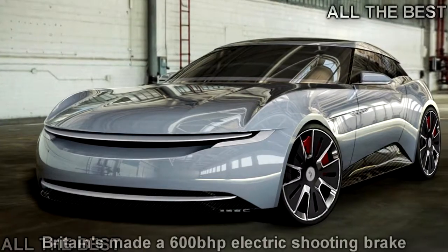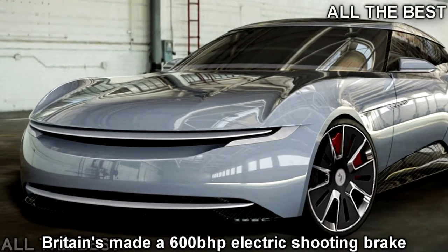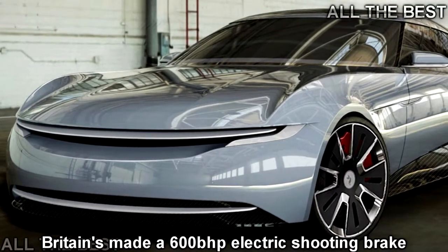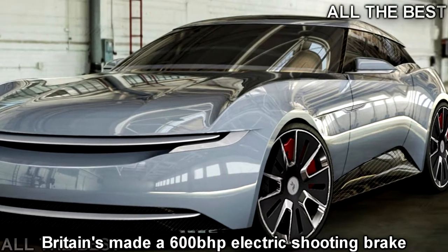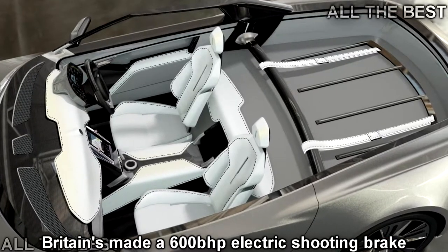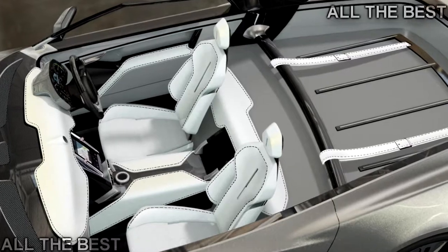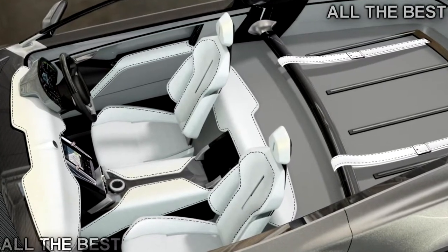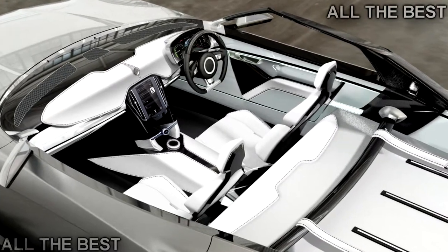Internet, meet your new 600 bhp electric shooting brake. It's the Alcraft GT, and you might need to leave your supercar startup cynicism by the door. It's British made, though you'll spot these pictures are electronic renders. That's because it's currently a 33% scale model, made of foam. But if a production car lived up to the promised specs, it'd be mighty.